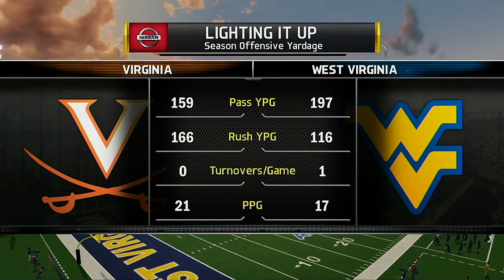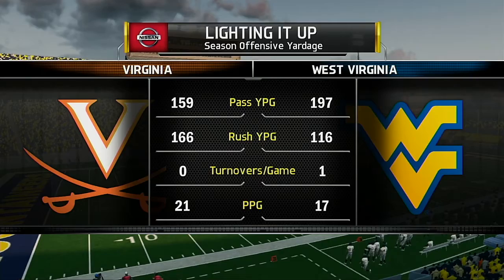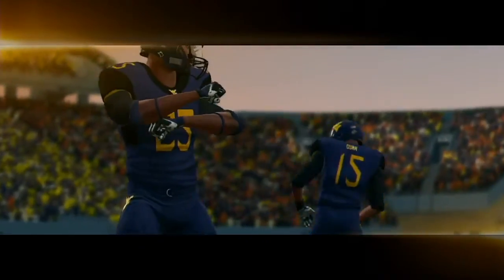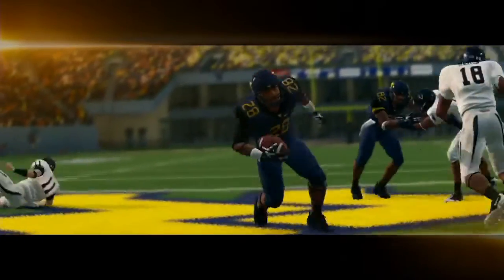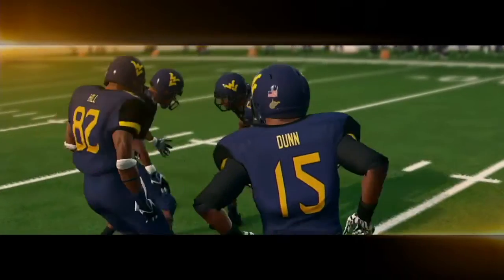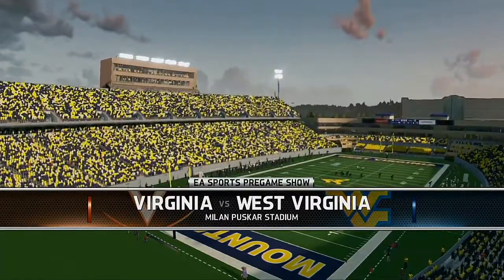That's going to do it for us here on the pregame show. NCAA Football 14 action coming at you right now. Brett Nessler and Kirk Herbstreit. In Morgantown, West Virginia at Mountaineer Field.